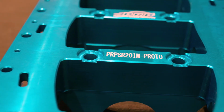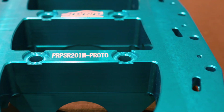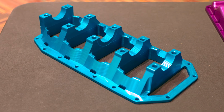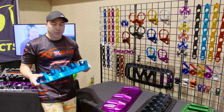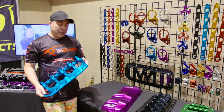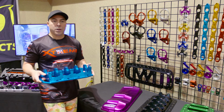So the next new product is our SR20 integrated main cap girdle. We thought it was a bit silly people buying billet mains and trying to brace it with separate components that aren't joined together when you can do it all in one. Now this is a 7075 aircraft grade billet alloy, which is not that hard to work with, but it's really expensive billet. It tends to just tick all the boxes. So with a cool new design, we've managed to tie it all in together.